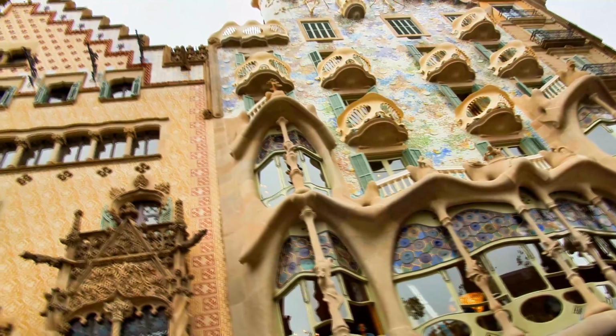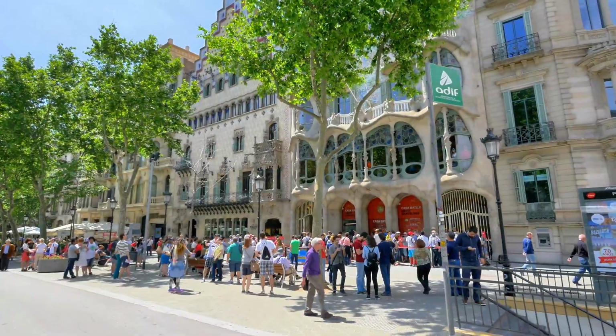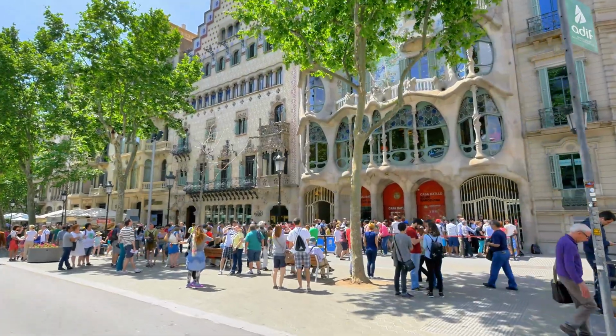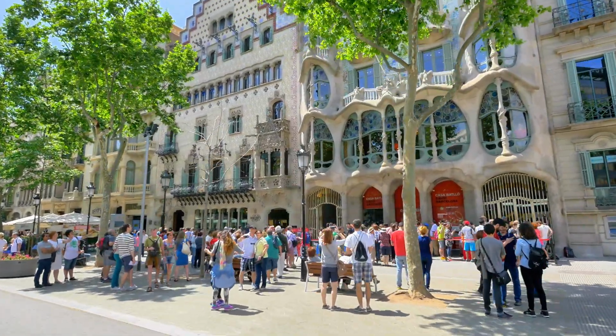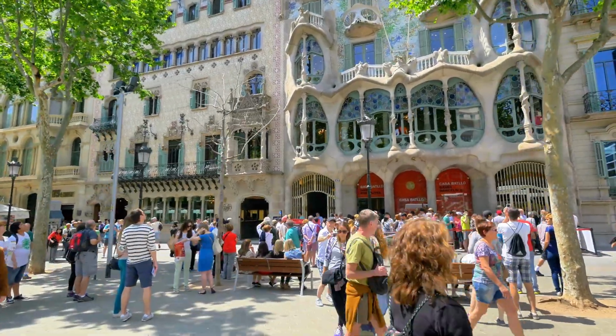Locals call it the House of Bones because of its skeletal balconies. Others call it the House of the Dragon because its scaly roof resembles a sleeping beast. Whatever you call it, you've never seen anything like it.